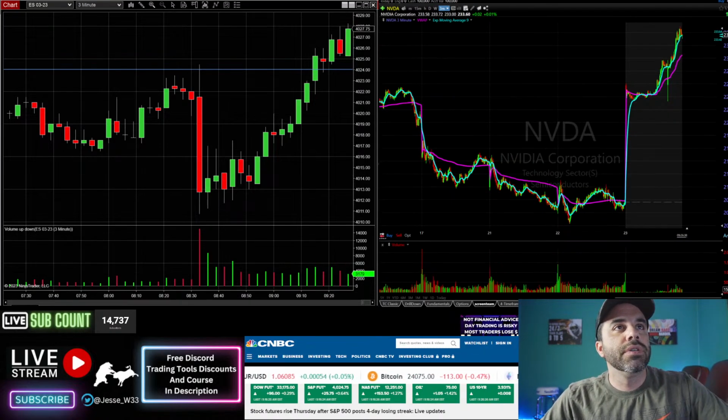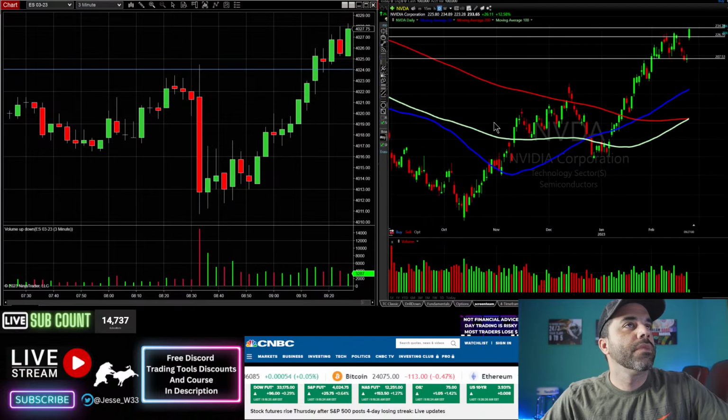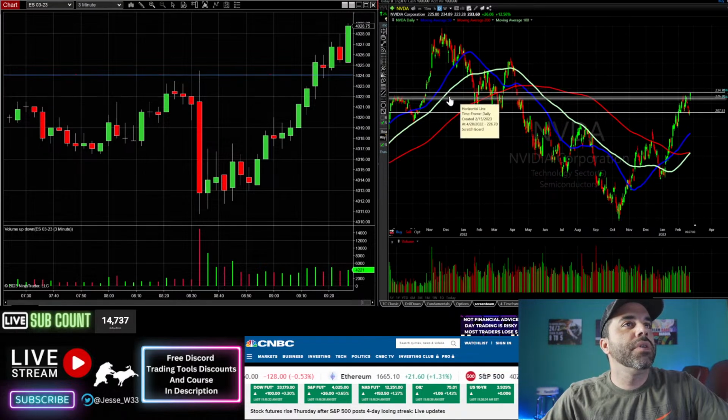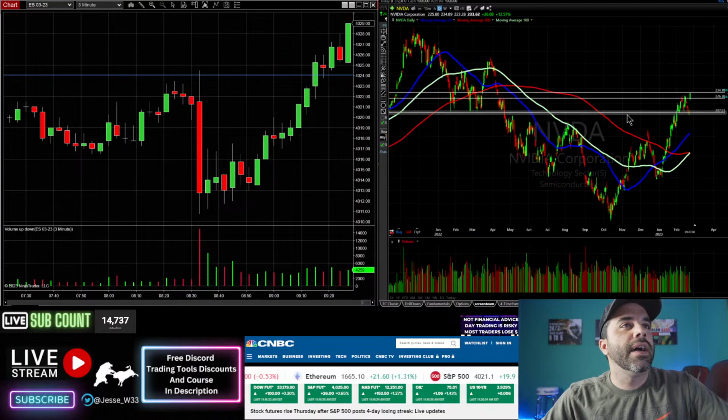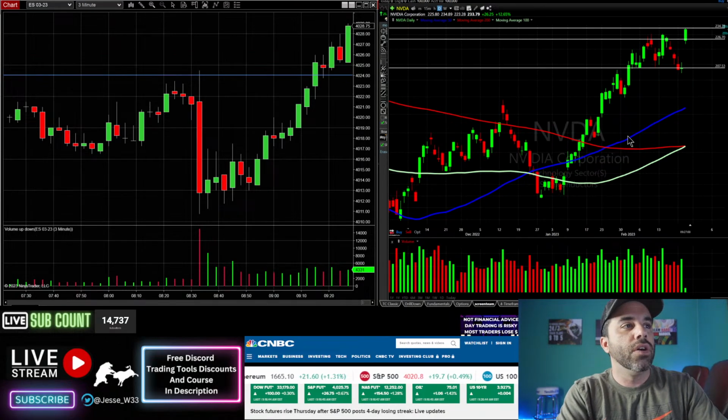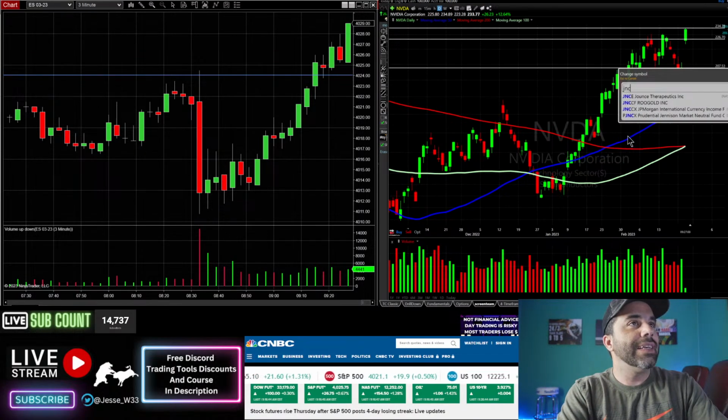NVIDIA, let's switch this over to a daily chart. NVIDIA watching this 230 area for resistance. If this 230 area can hold resistance, then I think we could fade that one back down towards the 221, 222 zone.